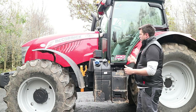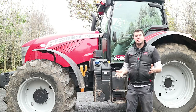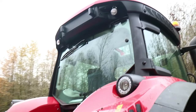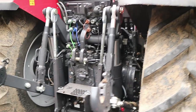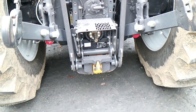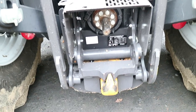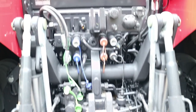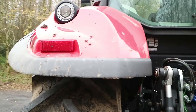Moving back then, the engine itself is a 6.7-litre Beta Power six-cylinder engine, which is very similar to the FPT engine found in New Holland and Case. That engine then is mated to a ZF transmission, which is designed and built in Germany by ZF. The transmission itself features six ranges with four power shifts in each range. Moving back then, again, ZF rear end with five brake discs in each axle.